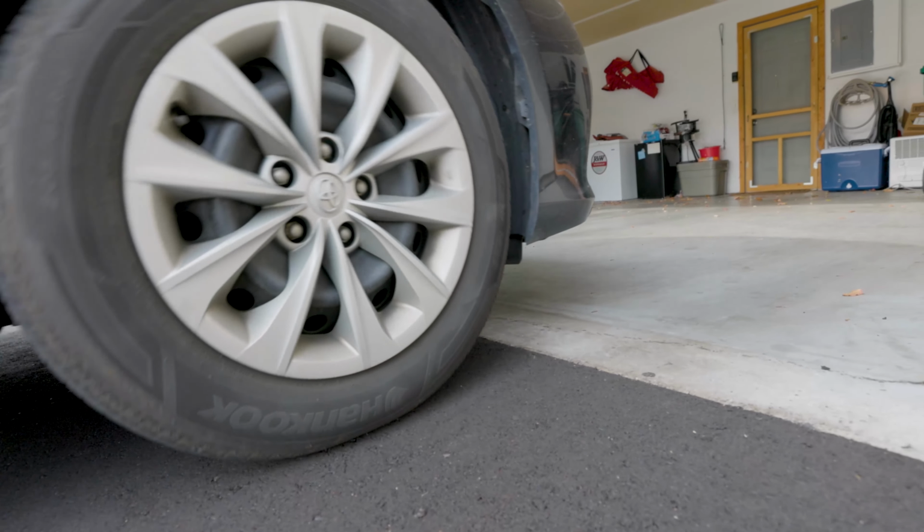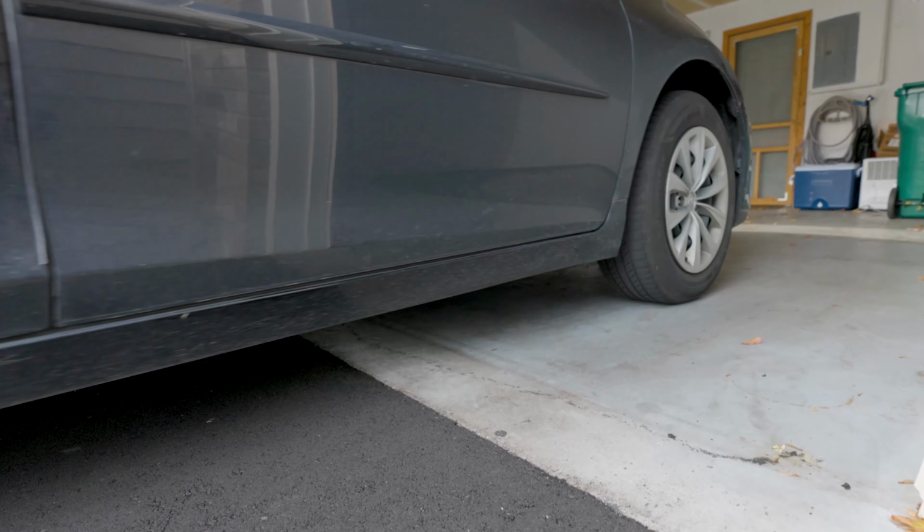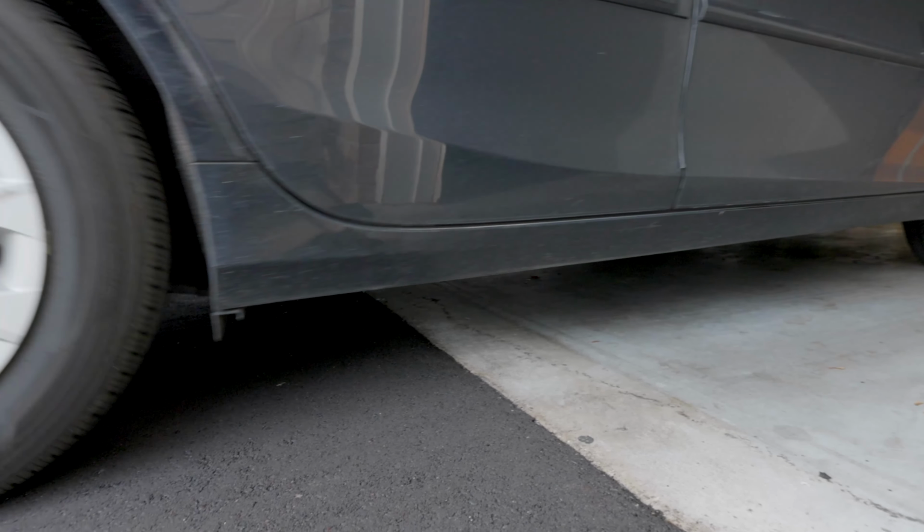And I was really surprised at how fast I could use the driveway after. Like later that afternoon, I was able to drive in, park my car in the garage. It was super easy. I thought it would have been a lot longer, but it was very simple and super fast.